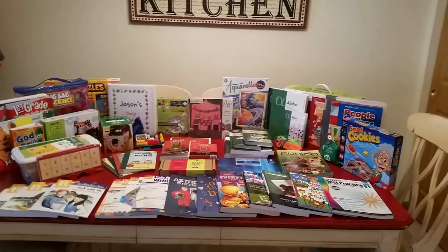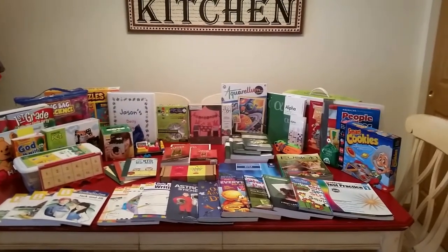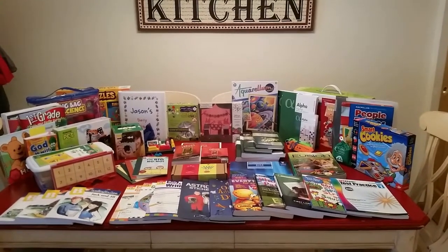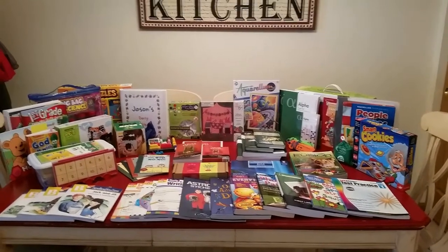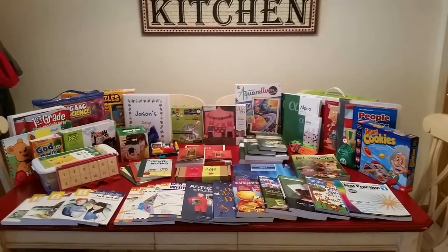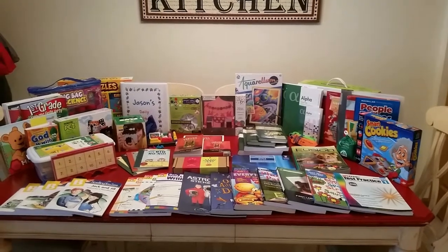Or are there some things that maybe I would just want to add to one of the smaller packages because they would be beneficial for my schooling? So I thought that this would be a good way to go over that kit. We have made a couple of substitutions. There are a lot of things that worked well, and there are a few things that did not. So I'll go over those things as well.